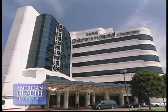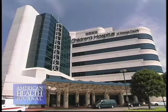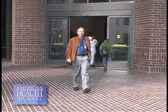Pediatric cardiac catheterization is a common procedure used now to help diagnose heart problems in children. In some cases, it can repair heart problems that once required open heart surgery. We asked Dr. Farhouch Berdjis, a pediatric cardiologist at Children's Hospital of Orange County, to explain this procedure.